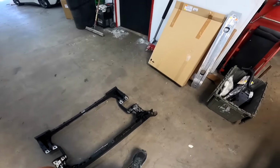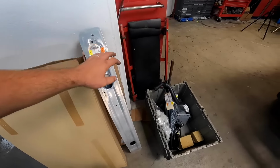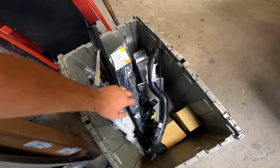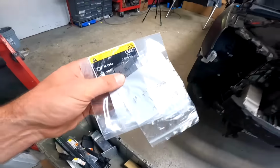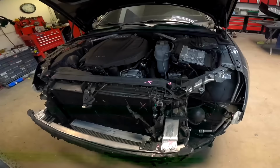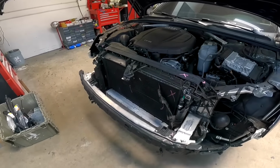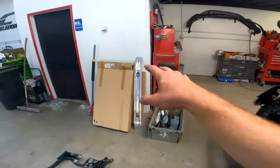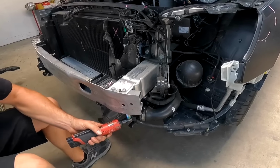So we finally got some parts for the Audi so we could start working. And we got new radiator support, new radiator, new condenser, new reinforcement, a bunch of other pieces, little brackets, plastic hoses, and stickers for the hood because we're gonna get a new hood. And those are the stickers that go on the hood. And this is what it looks like. So I'll remove everything at once, hopefully. Pull the radiator, free everything, and start installing the new one.